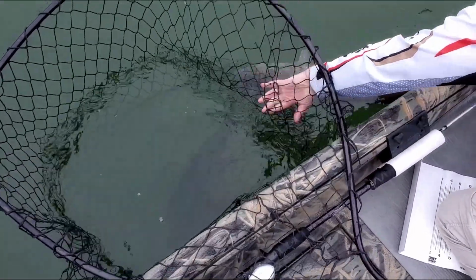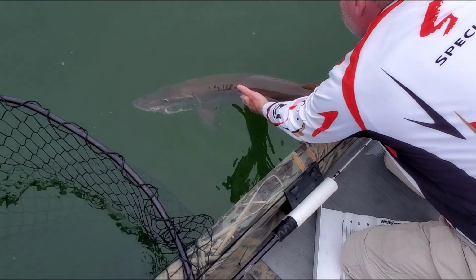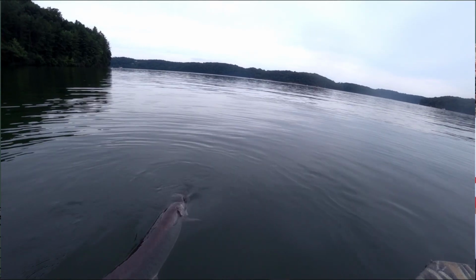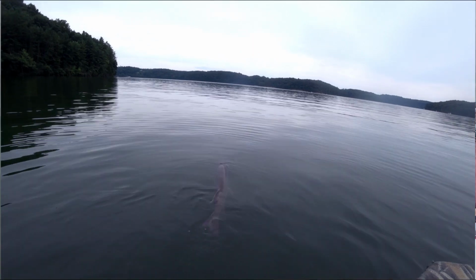She wasn't out of the water very long. Here we go. Let's start over here and see if I can get her. Oh, I thought she'd be 40. She's already ready to go. Oh, man, my finger is already dead. There you go, girl. There she goes.